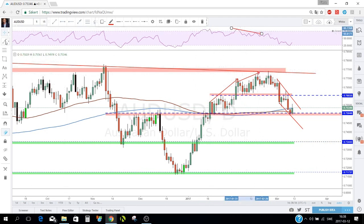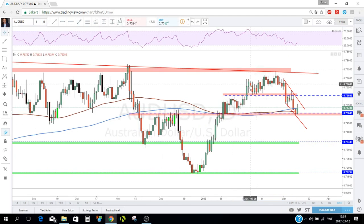Then we had this double top, another higher high, but the third time that we have the RSI making lower highs. So many traders, and I know that for sure because I've been getting lots of questions, ask if I'm short back here and here and here and here.